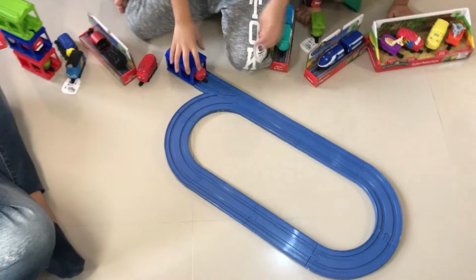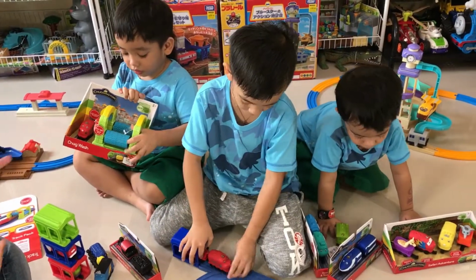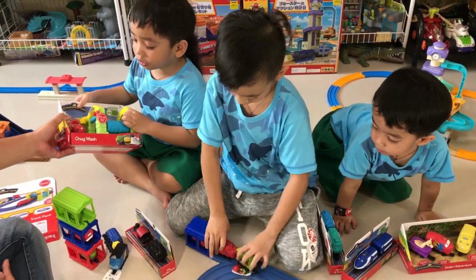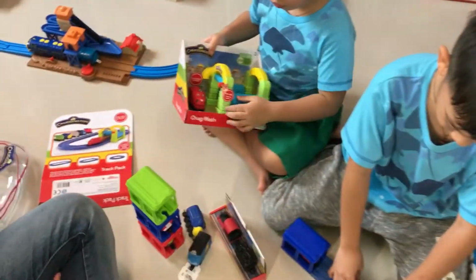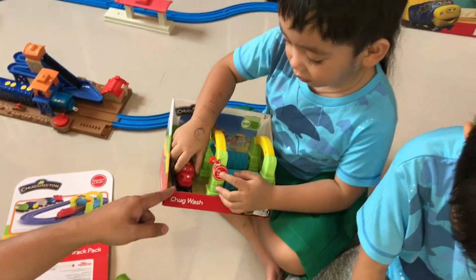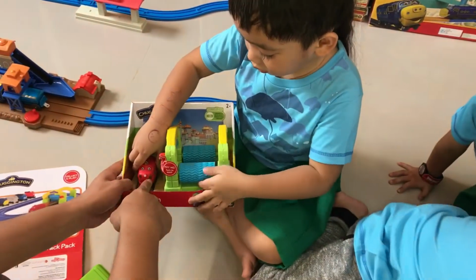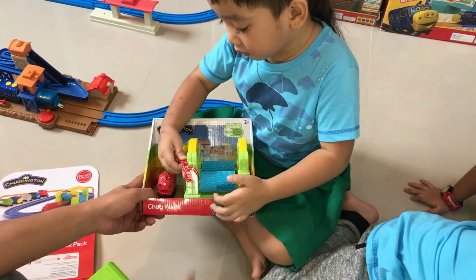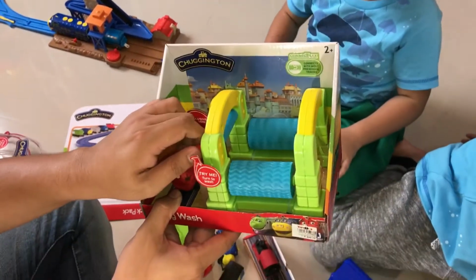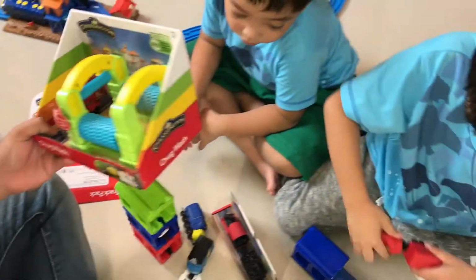That's cool. Now, let's move on to Kuya Maitan's toy. So, what do you have with you, Kuya Maitan? This is Chuggington Chugwash. Okay, so it washes the characters? Wilson. Oh, this is Wilson, the character. Oh, he's muddy, he's dirty. That's why he needs a wash, right? So he needs to spin like that. Oh, you spin this one? Okay. Alright, so we can place it here, right, Kuya Maitan?